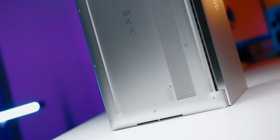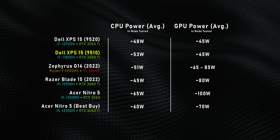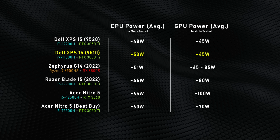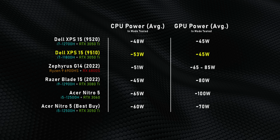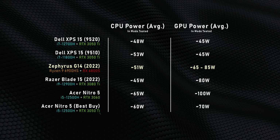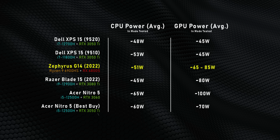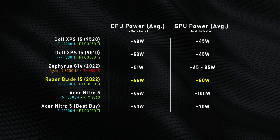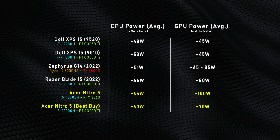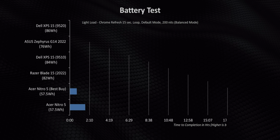So that means the best comparison is probably the improvement over the previous generation of XPS that came out last year. Its specs and power envelopes are really similar, and back when it was released, it was about the same price as this model. The other models range from the Zephyrus G14 with AMD 6900HS all the way up to the crazy expensive top-tier Blade 15 with its 12900H and an RTX 3080 Ti. Meanwhile, the Nitro 5s are here more of as a spec comparison since they're really in a whole other budget category. And I want to kick things off with battery life.